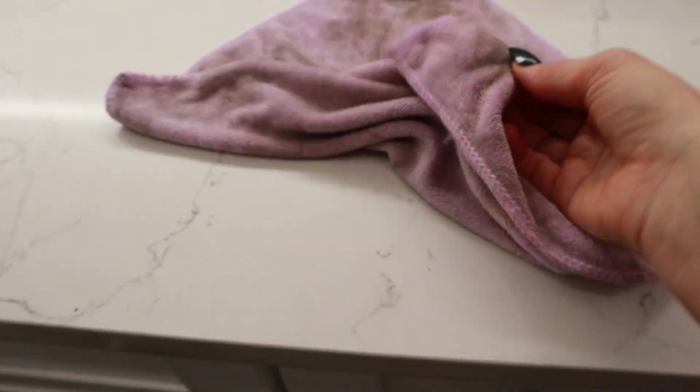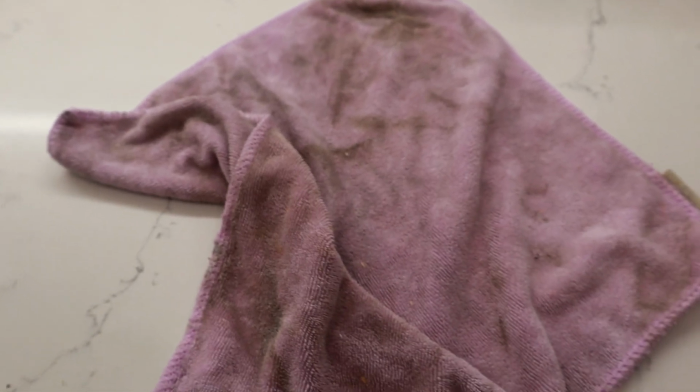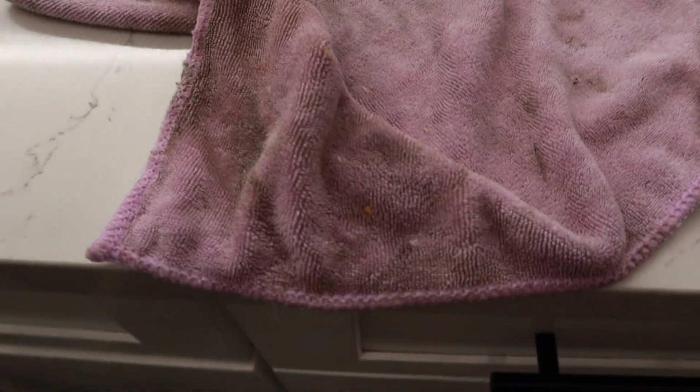I want y'all to see really quick how dirty this microfiber cloth is that I have been using on the cupboards. It is crazy how dirty it can get in there even though it's closed.